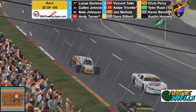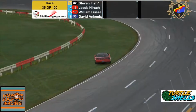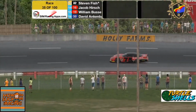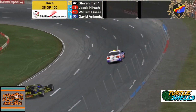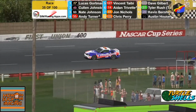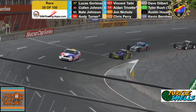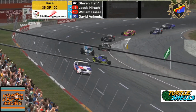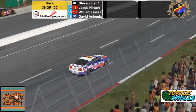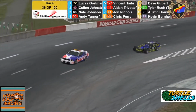We are back under caution. And the 28 of Kevin Bernheimer was upside down. The 75 is Austin Householder. Looks like they might have gotten together on the back straightaway. And to JR, boogity to you too. So we'll get a couple caution laps out of the way here, and we'll get racing again in a moment.